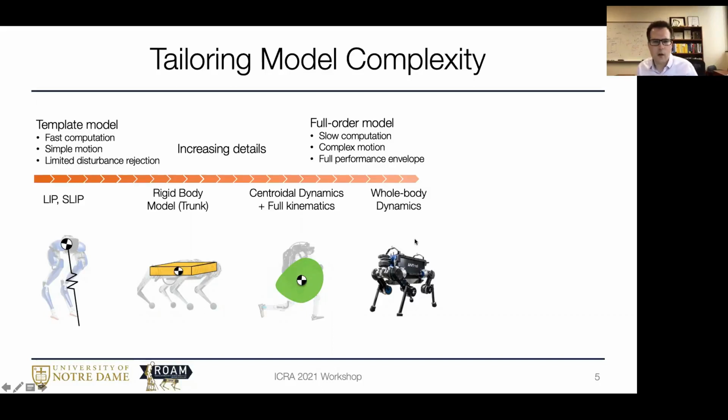Earlier this week, I was in a workshop for the American Control Conference, and everyone was saying that you just can't do this in real time. And I think that many of the people on the call here know that that's not true. And we could do a better job of communicating that to the control community more broadly.